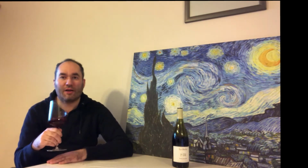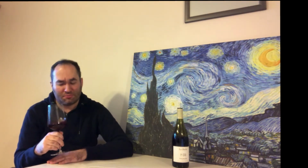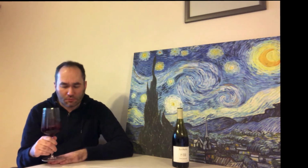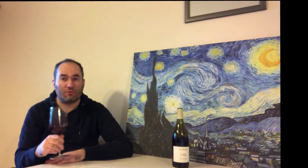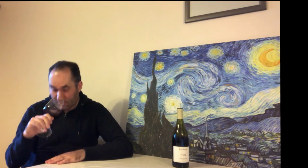Already lovely, bright red berry fruit, juicy kind of smelling, like you want to just dive in and drink it. It's not too bright. This one's a little sweeter fruited than others, but it's in no way jammy. It's just that ripe vintage, but typically red berry fruits, red currants, maybe a little strawberry on this one. It's quite a ripe strawberry actually, a slightly jammy strawberry, but it's not sweet. A little bit of raspberry there too.